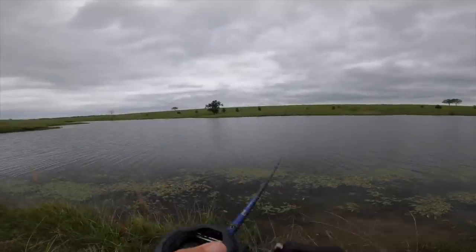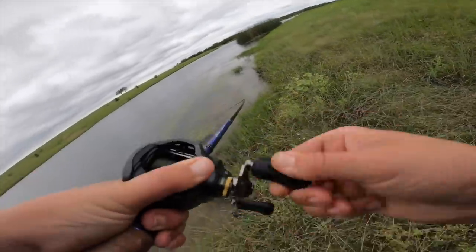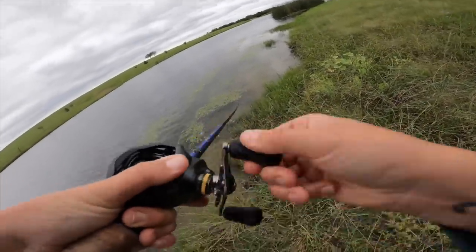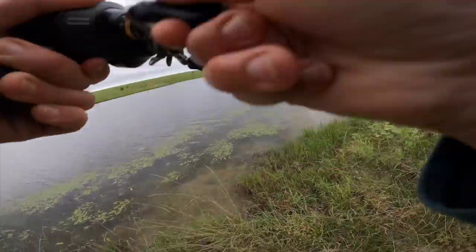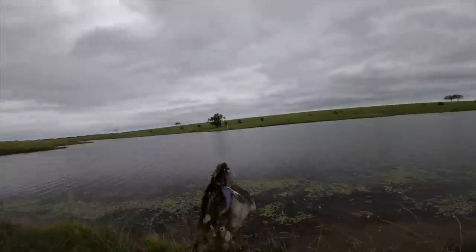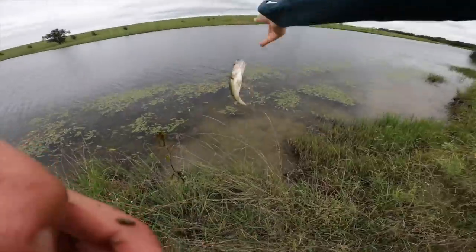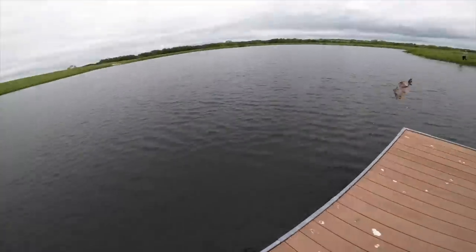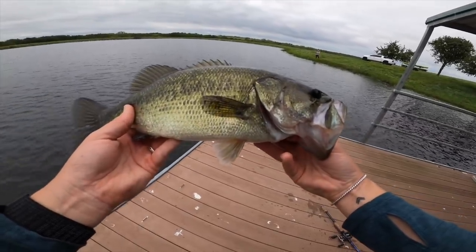Peace. There we go. Goodness. Come here. You have been giving me trouble my past 3 casts. Back in. Hey! Getting loaded up here and figured I'd cast a few more times from the dock. I don't even know how many fish we've caught out of here at this point. How many?